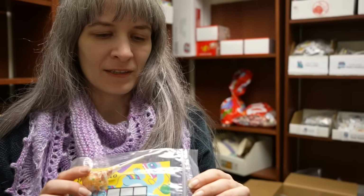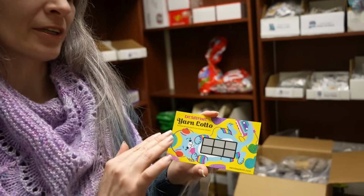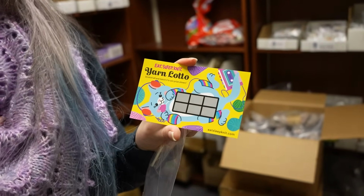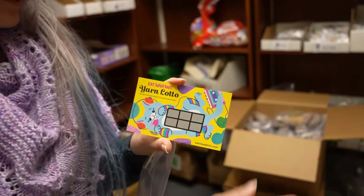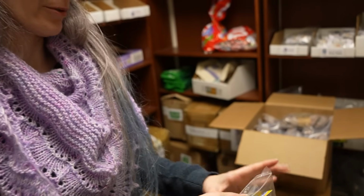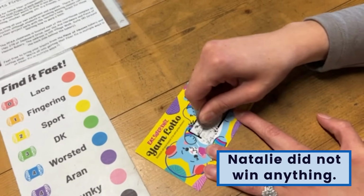Yeah, every order gets a little scratch off yarn lotto, and there are different prizes that can be won. Either store credit or yardage for the Yarnathon. There's also a little swag bag prize you could win. We had a whole bunch of extras made up for Black Friday. So every single online order gets one of these. That's super fun. So wherever you are, you can participate.